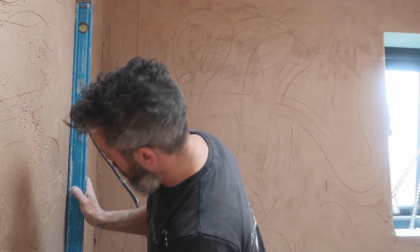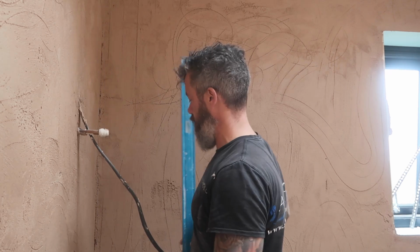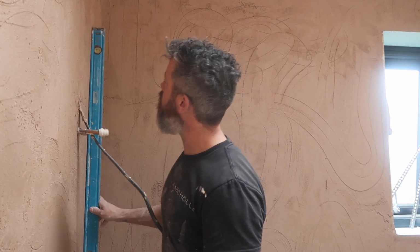Right, look at the dust in my hair. Right, penultimate day, and I've literally had all morning floating, as you can see. So this wall behind me is the shower wall. So I spent a bit of time making sure that was all perfectly flat and level. And I got the opposite wall on as well, and the remaining walls in that cupboard.